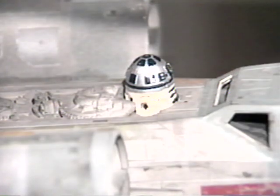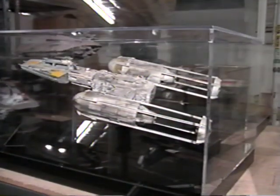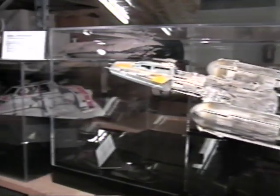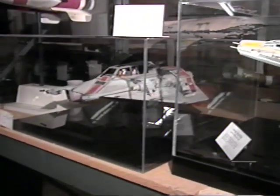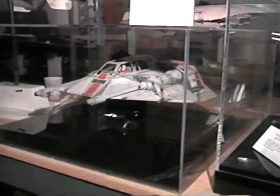The Rebel X-Wing fighter, complete with R2-D2 in the back. Boba Fett's Slave One. The ship was inspired by a street light post. The Y-Wing. The Snowspeeder. Both Rebel crafts.